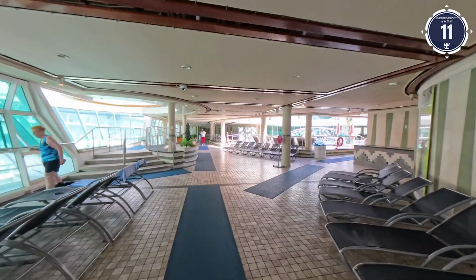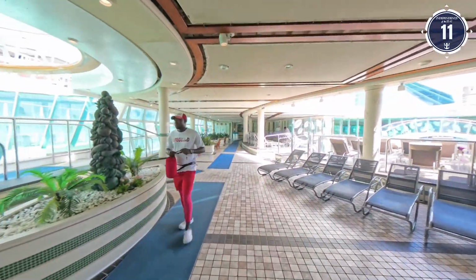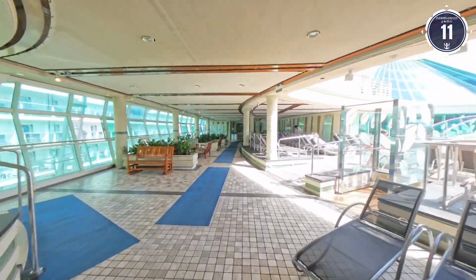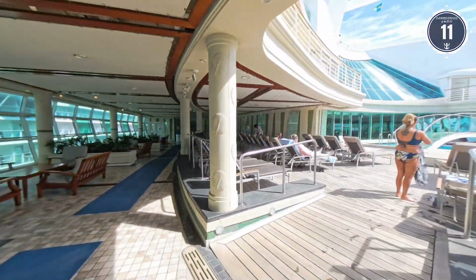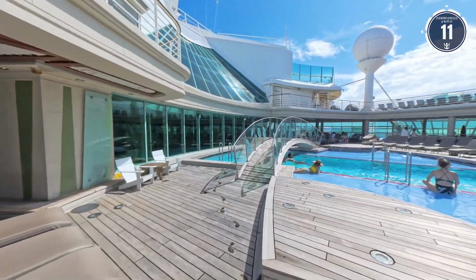Now we've arrived at the adults-only Solarium area, where you'll find large whirlpools on both sides of the ship, as well as plenty of seating both in and out of the sun, and a nice pool and bar area. This is definitely one of my favorite spots to relax.